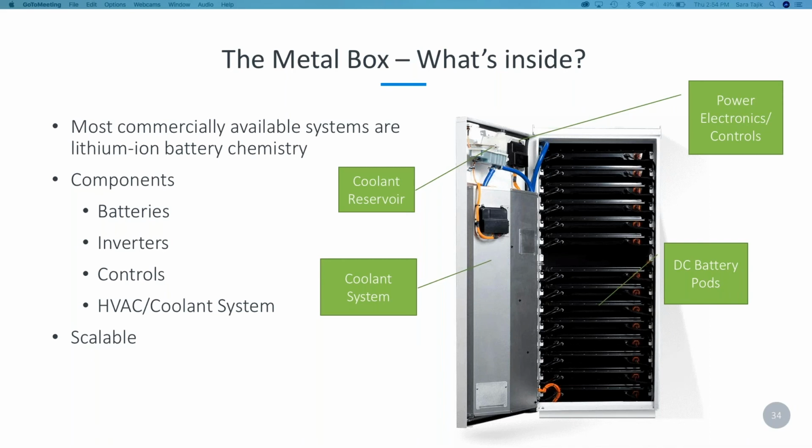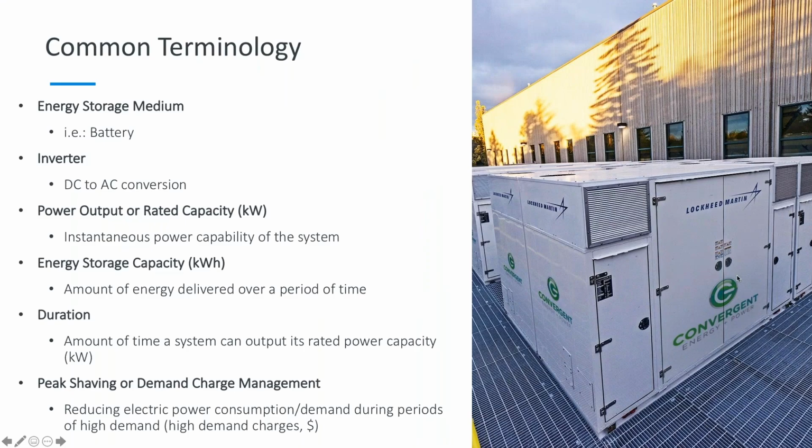It's important to note that when we're talking about energy storage systems, we're not just referring to the batteries. Batteries are a single component of the system. Then there's inverters. Inverters are what make the system capable of charging and discharging energy. Then there are the controls, which are the brains of the system, telling the mechanical parts when to do what. The controls are closely related to the battery management software that Baker Electric mentioned. And then there's the HVAC and coolant systems contained within the larger system to ensure safety and maintain the health of the batteries.